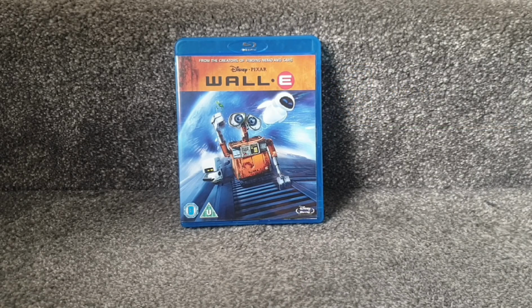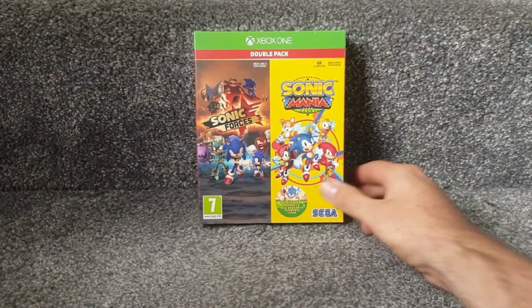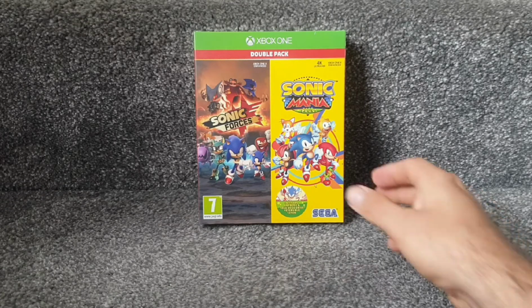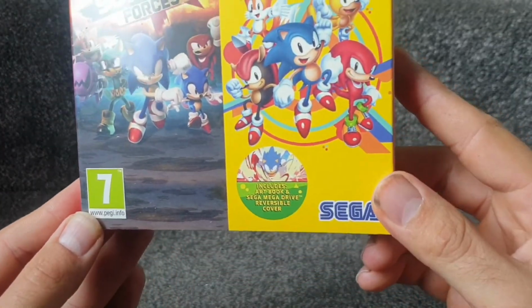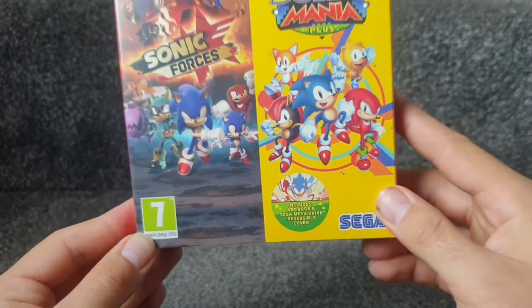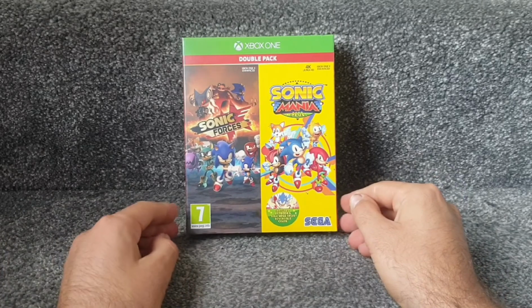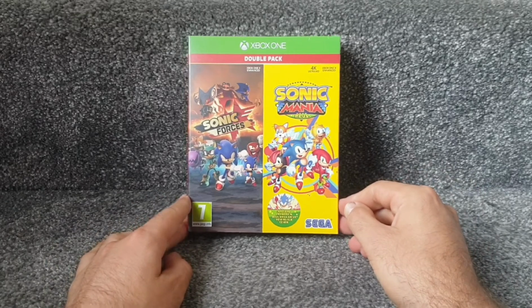So next up, I did pop into Game, and of course I popped into Game with the intention of just browsing. However, we didn't just browse, did we? We bought a brand new copy of this twin pack of Sonic Forces and Sonic Mania Plus. Now, I've always wanted to play Sonic Mania since it came out, and I still hadn't got it. So when I saw this twin pack, they were in fantastic condition on the shelf, but then they went behind the counter and got a brand new one. And I saw this includes an art book and Sega Mega Drive reversible cover on Sonic Mania. I mean, Sonic Forces wasn't a game I was particularly interested in playing, but this twin pack with the slipcase as well just really caught my eye, and I just thought it was a fantastic piece.